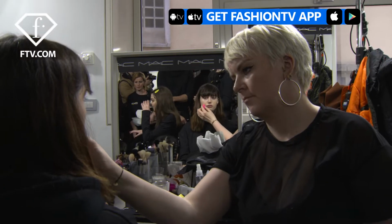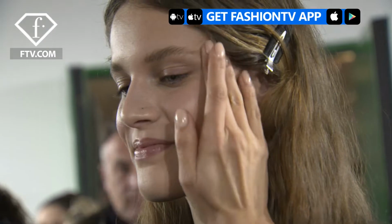It's lip balm on the lips, fresh and young, to bring out their features.